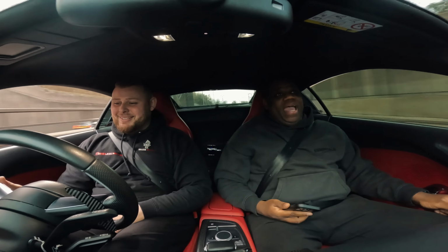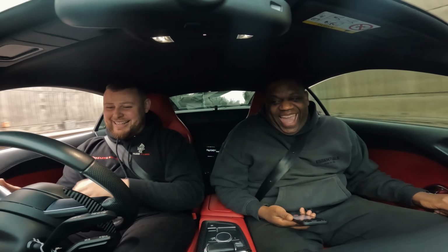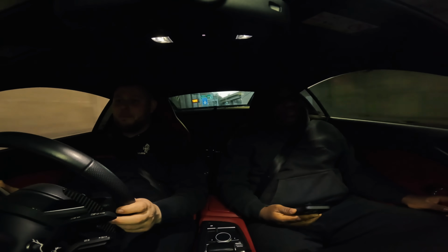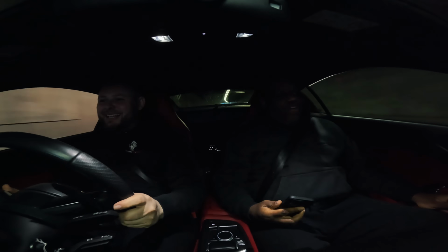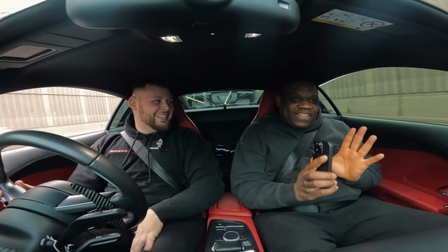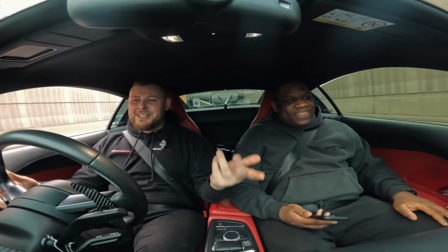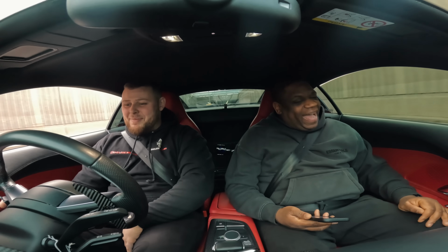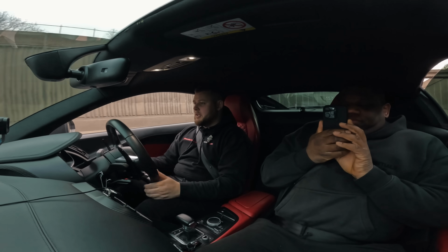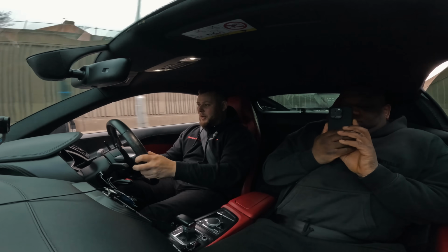Triple eight R's. 2 degrees. Love that. Now, I'll tell you one thing. The difference in the brakes is crazy. Well, it's the ceramics. Yeah, of course. Obviously, it's a bit cold, isn't it?